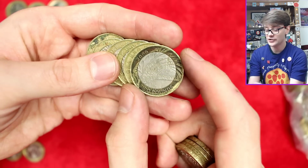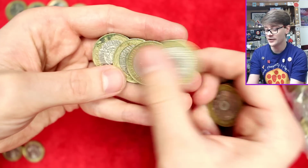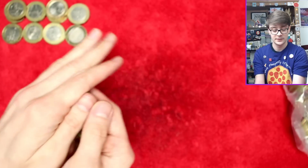There is Brunel's Achievements Archers at Paddington Station, in very gross quality though, but he does get to sit next to Brunel, keep him company. Okay.